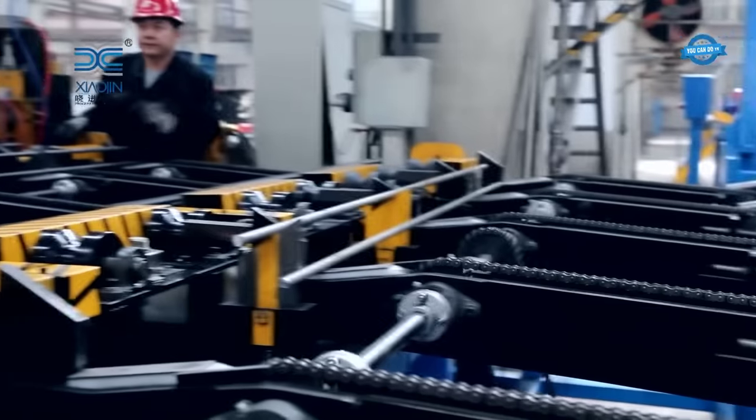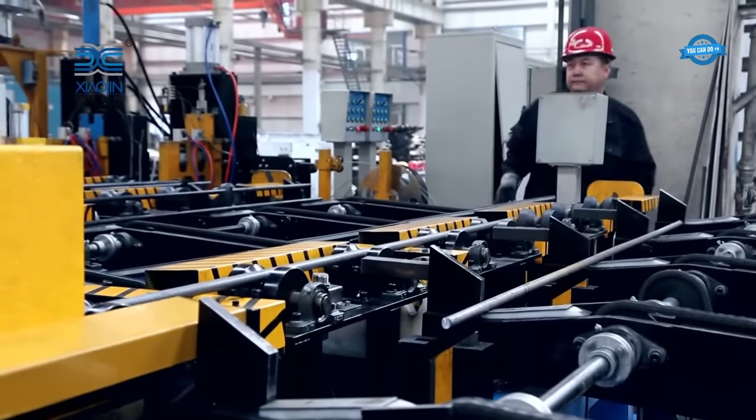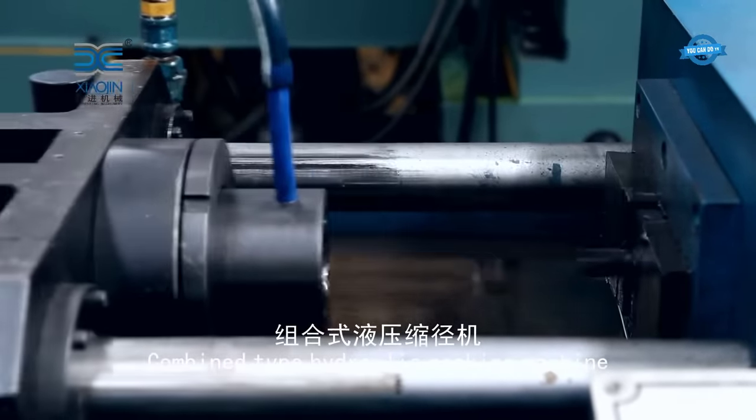Numerical control comes into play with the sizing process, where a combined hydraulic necking machine is utilized to shape the anchor bolt heads, while a hydraulic thread rolling machine imparts the necessary threads onto the shaft.